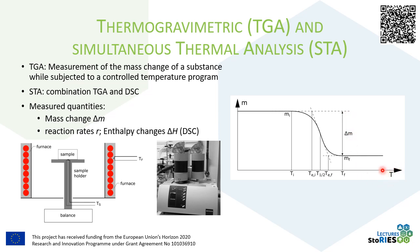This would be a typical TGA measurement. So what is now the STA? The STA is now the combination. So you don't only measure the mass change of your sample, you also measure the heat flows of your sample. So you put a DSC sensor on the balance inside the system. So you get not only the mass change, you also get the heat flows during the measurement.